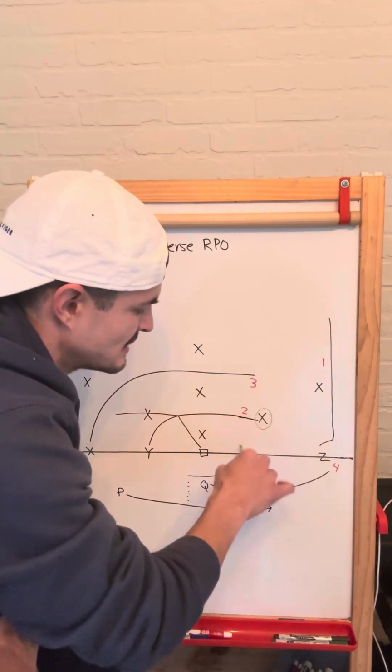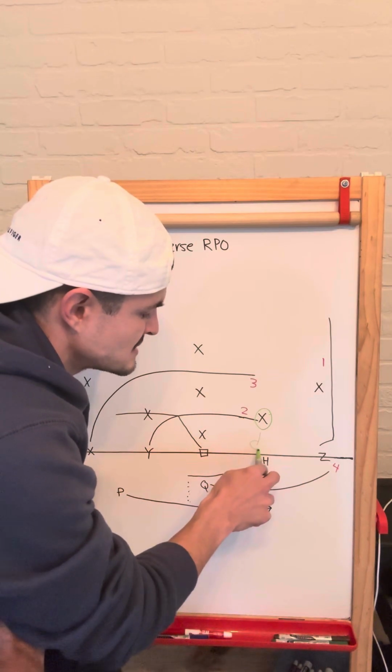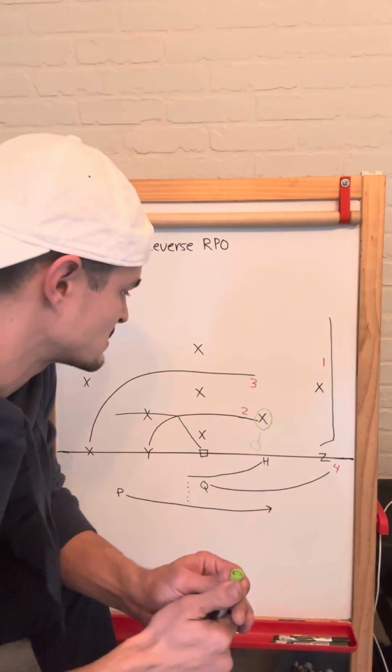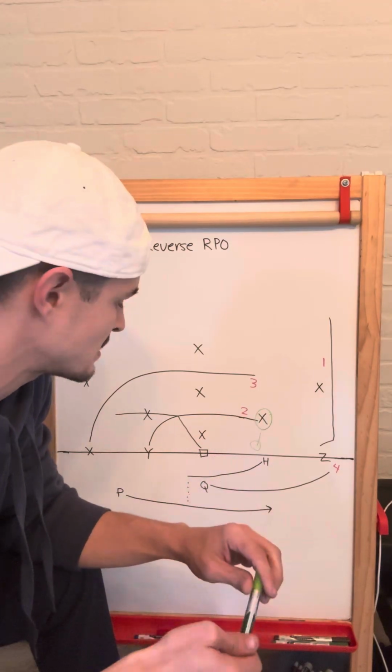This guy should not affect the play, unless it's zone and he creeps up and sits here, right? Which is fine if he does, because that's why there's an RPO behind it, right? But more than likely, this guy gets out of the way. He's not in the picture there.